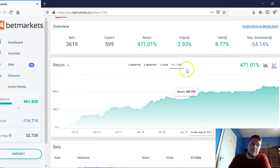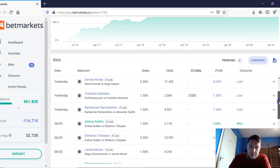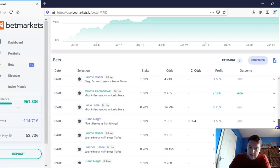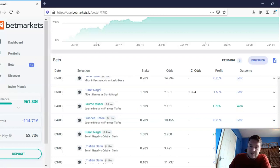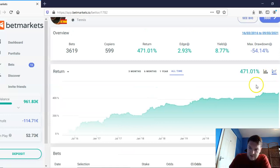But what you'll see with Nishikori on Betmarkets is that he's mostly placing live bets. So you can see here, there's one pre-match bet there, but the majority are live bets. So what I'd like to see in the future with Betmarkets is a distinction between this, because his results betting pre-match and his results betting live on Betmarkets are probably going to be different. You don't want to make an assumption using past data which isn't completely relevant to the way that he's betting going forward.